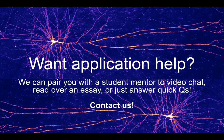So we do want to elevate this opportunity for students who don't really have other people in their lives that they can turn to for this kind of help. So if you're at all underrepresented in science, or just don't have great access to mentors for whatever reason, feel free to reach out to us.